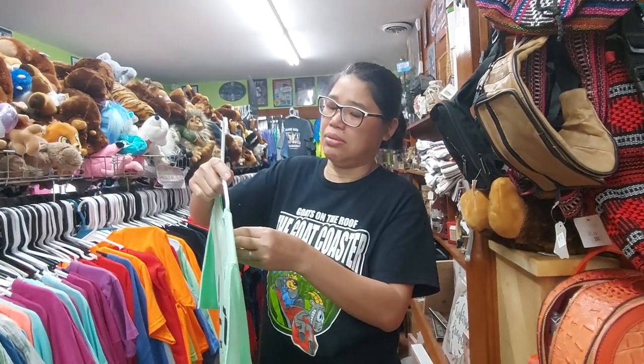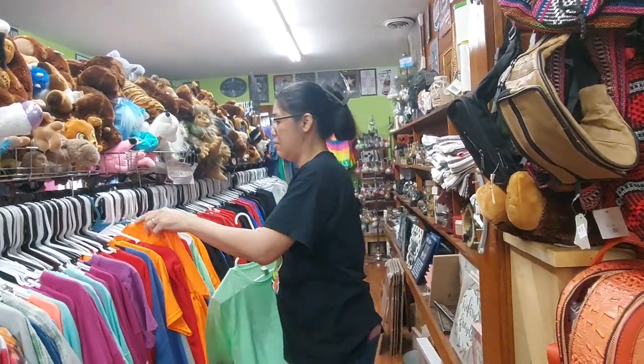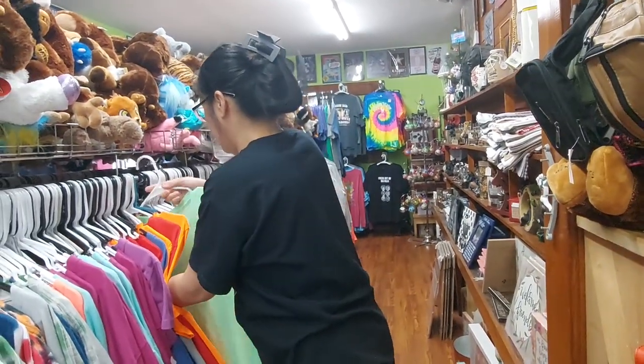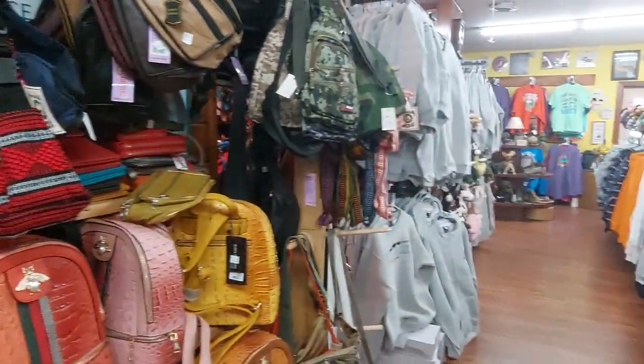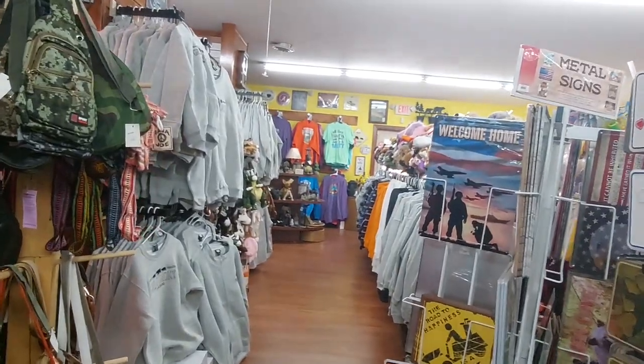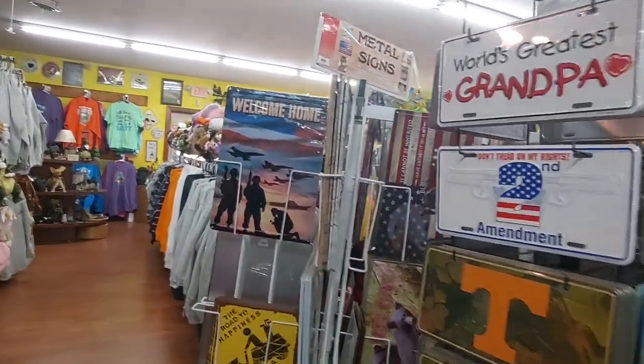Extra small to 3X. Ask Miss Marie or ask one of the fine staff that are here at the Goat Coaster. They'll get you up here. They'll lead you in the right direction. Now, this is the second floor that we're on, by the way. I forgot to tell you that. There is a second floor, and it's chock full of stuff.